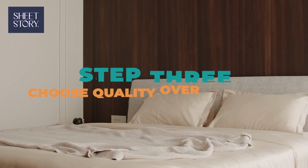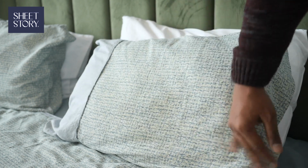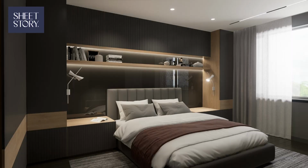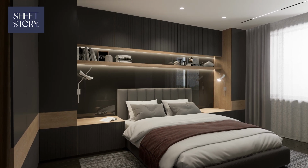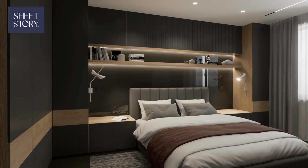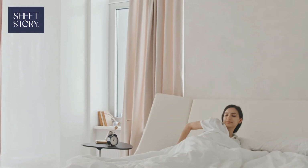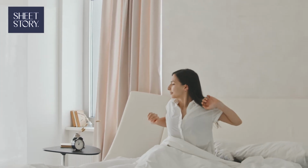Step 2. Choose quality over quantity. Opt for a few high-quality pieces that balance style and function. A simple bed frame with soft neutral bedding, like our brushed cotton or bamboo collection, can make all the difference. These choices help keep things cozy without cluttering the room.